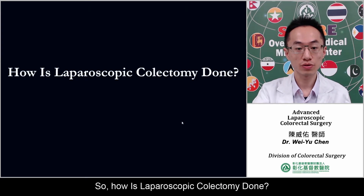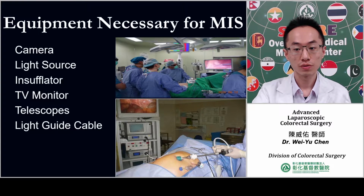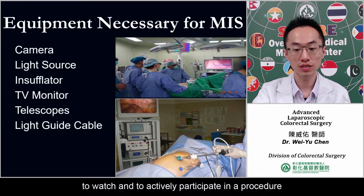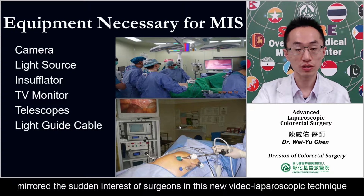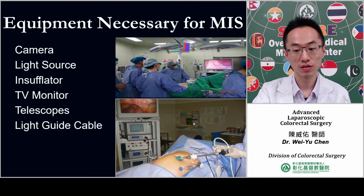So how is laparoscopic colectomy done? Today, the major breakthrough in laparoscopic surgery is the result of technological progress with the invention of the computer chip television camera, which allowed all members of the operation team to watch and actively participate in a procedure. Numerous publications from around the world mirror the sudden interest of surgeons in the new video laparoscopic technique, exploring applications in almost every organ system.